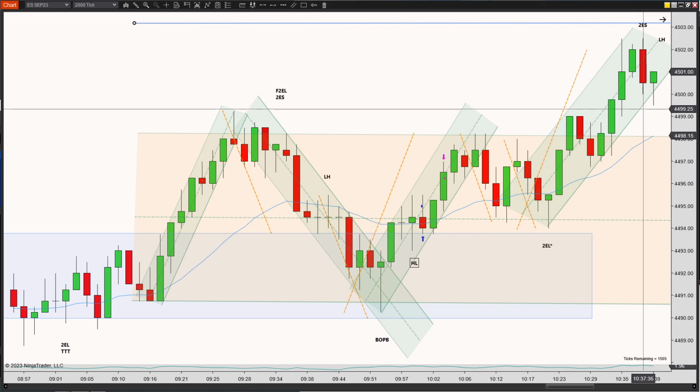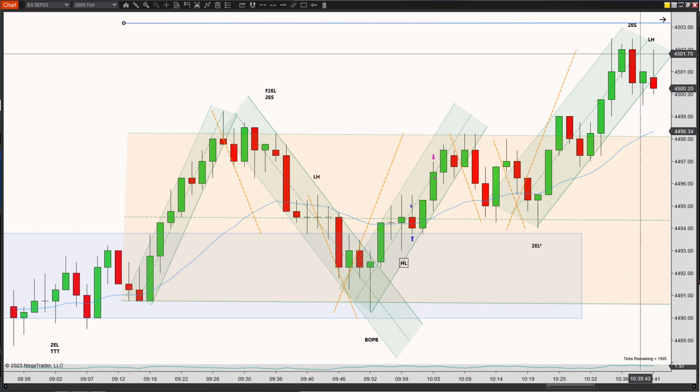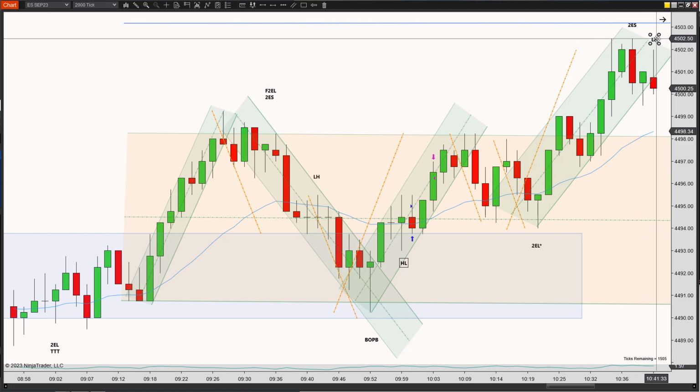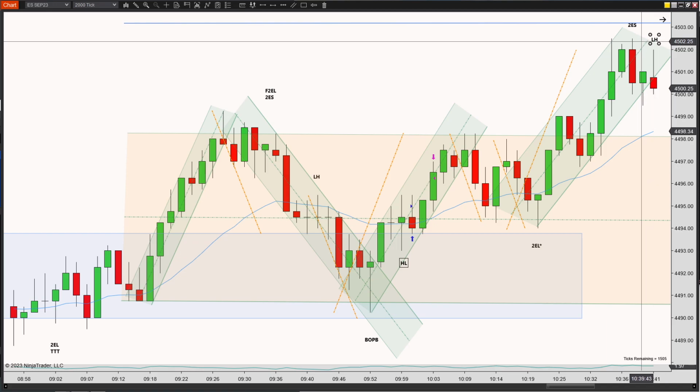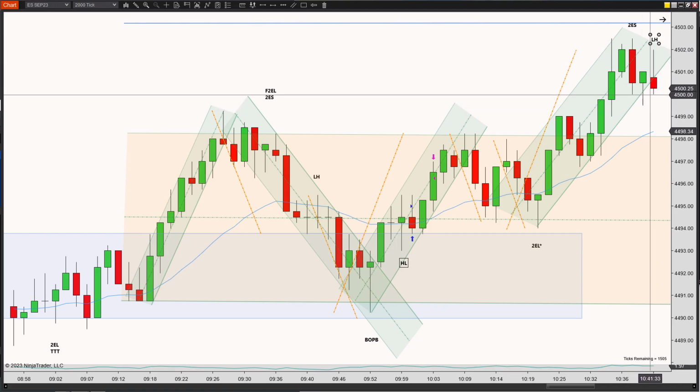And when this one forms, there's clearly enough room to the EMA, but I just didn't like the signal bar. I wanted a lower high, and I did see a lower high here. Now, this lower high I thought might have been a possible trade. It's confirming the second entry short. It's a good signal bar, and there's enough room to the EMA.